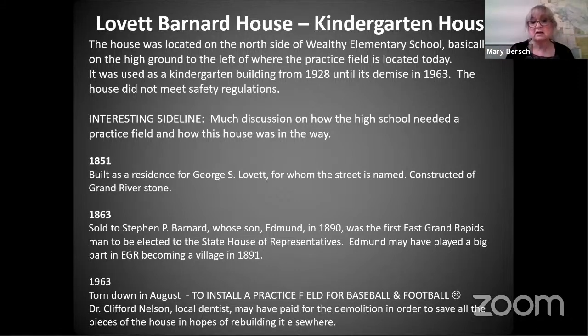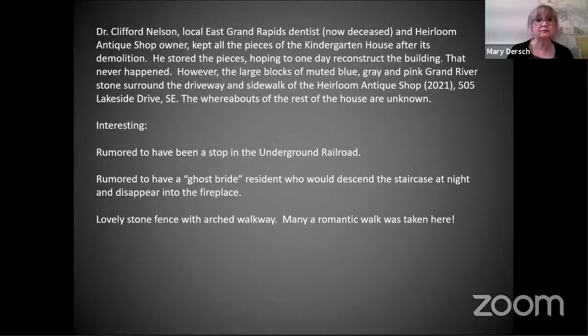So he never rebuilt it, but he has parts of it in his driveway. Of course, he passed away years ago. There were a couple of interesting things about that old house. It was rumored to have been a stop on the Underground Railroad.